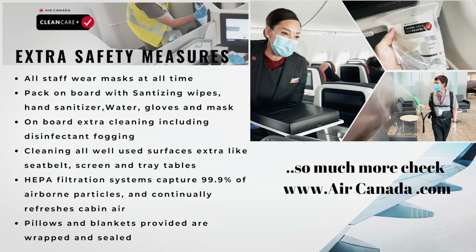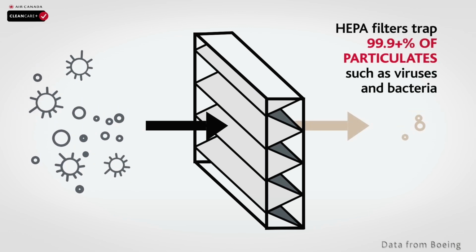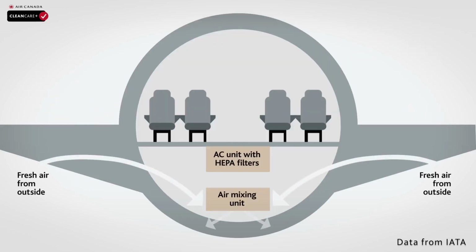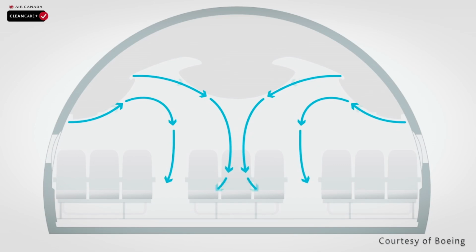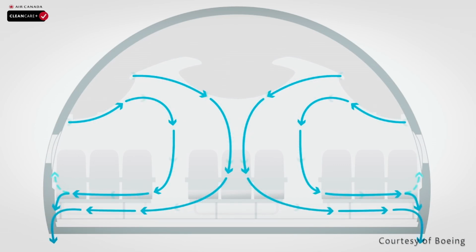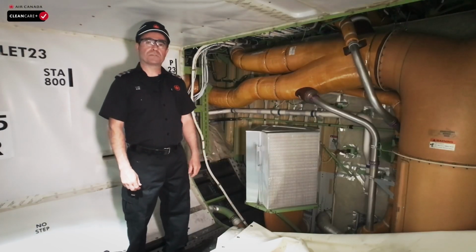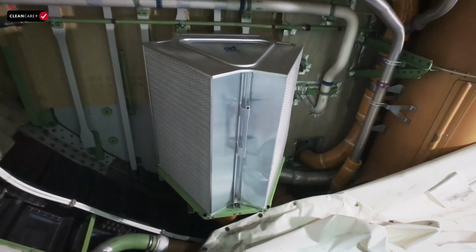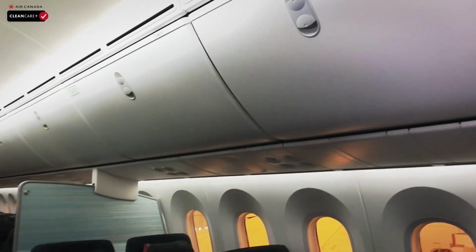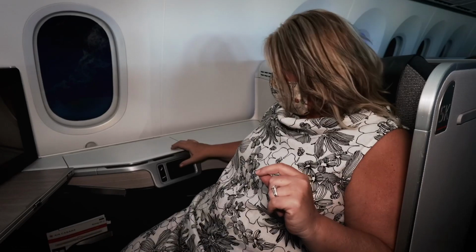The air inside the cabin is a mix of 50% fresh air, 50% cabin air, and it's refreshed every 2 to 3 minutes, 20 to 30 times an hour. To ensure passenger safety, air comes out from the top, forces everything to the bottom, and it comes out through the return vents. In this aircraft, we have 3 HEPA filters. 2 are located here in the belly of the aircraft in the forward cargo, and 1 is located in the main cabin ceiling.